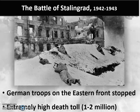Specifically, German advances into the Soviet Union have a hard stop at the Battle of Stalingrad, fought in the last few months of 1942 into 1943. The Battle of Stalingrad was a devastating 5-month battle between German and Soviet forces for the important industrial city of Stalingrad. It resulted in the deaths of almost 2 million people.